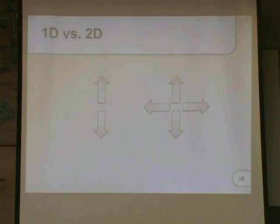You're looking at the flow in two dimensions. You're adding a level of complexity and a level of analysis in, double what you were before. This is sort of a classic look at a one-dimensional model.